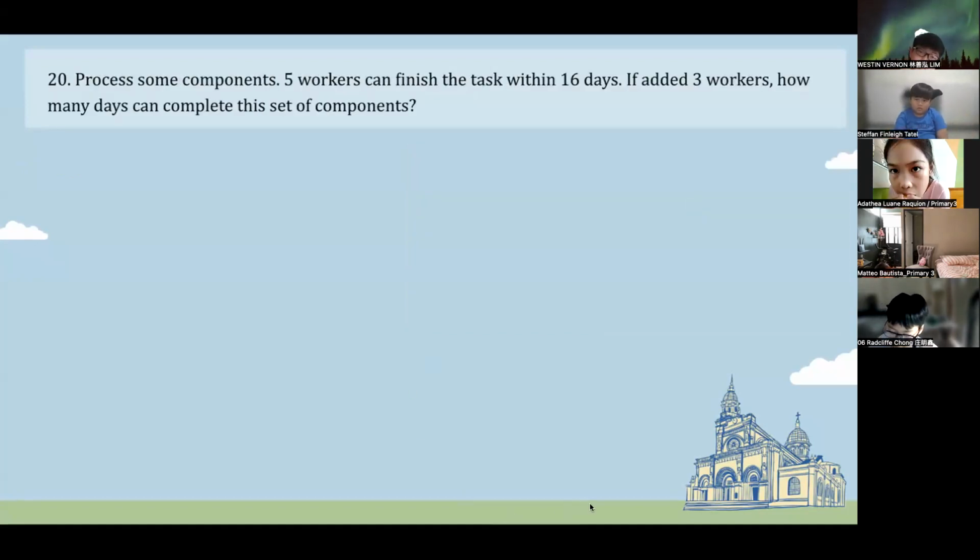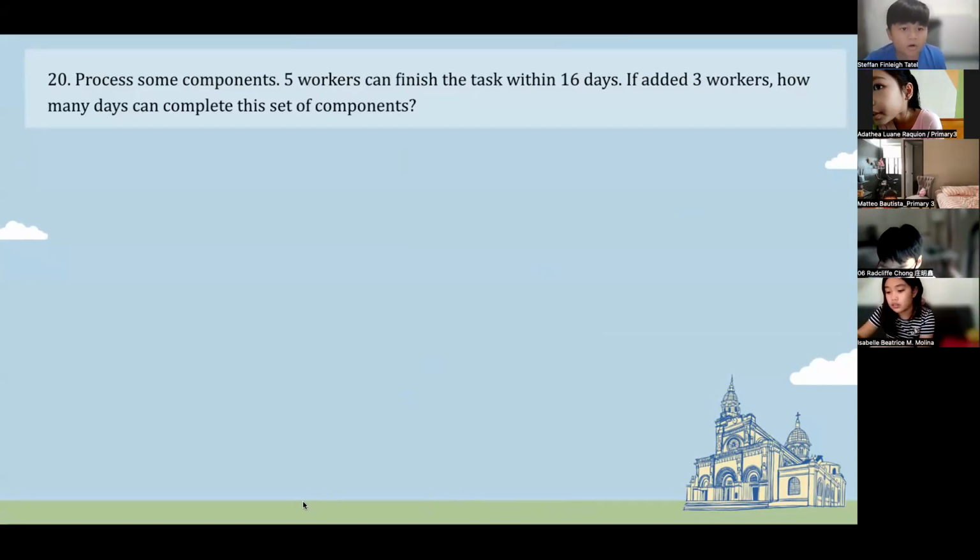So number 20. Number 20, can I ask Stefan? Process some components. 5 workers can finish the task within 16 days. If I add 3 workers, how many days can they complete this set of components?